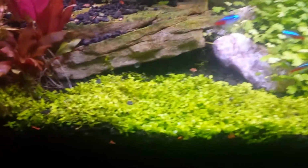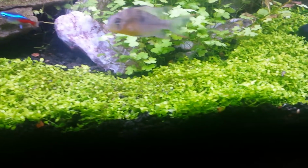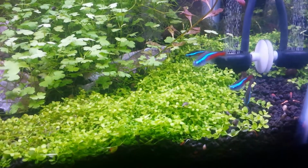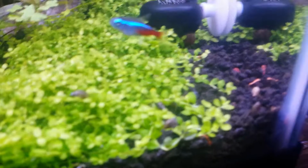This carpet of my chrysanthemum has just been filling out like crazy. I've trimmed it a couple times. For the most part, just kind of letting it grow out. And then I'll trim it just when it gets crazy bushy. But it's even starting to come over into this little corner that I had.